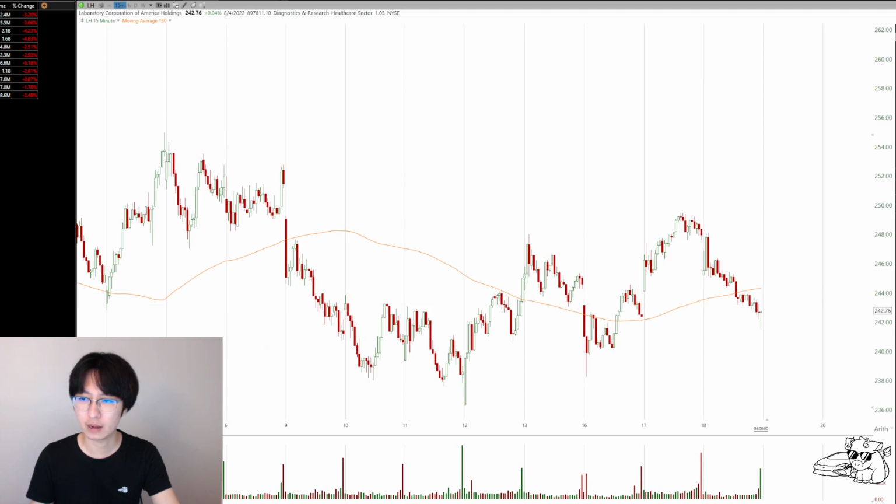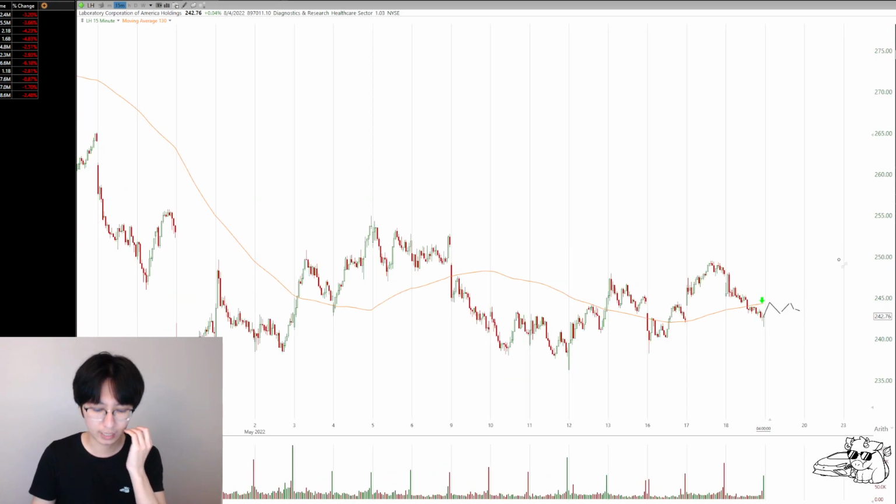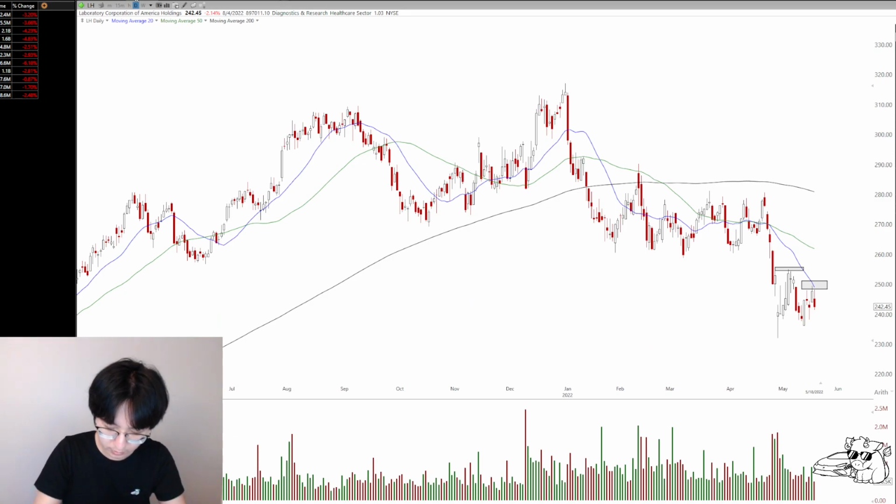Only problem is that the 5-day moving average, you guys can see, is still rising, right? So I actually would prefer to see this thing maybe chill down for a day or two. I'm gonna wait on this one. I'll put LH on the list. I wouldn't be trading this one. I'll be writing this down as a watch list and watch this only, but too early to trade it.